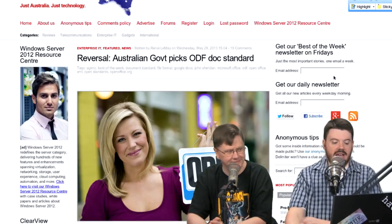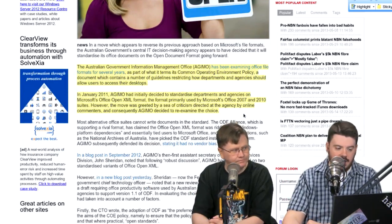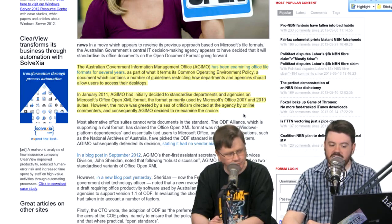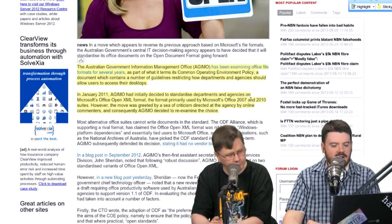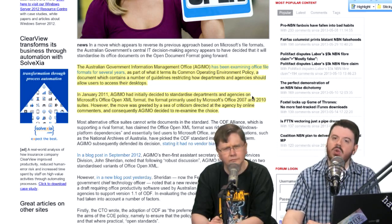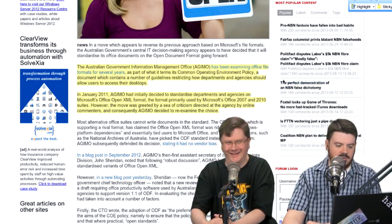Let's talk about one of those disruptive forces. Yes. The Australian government is disrupting the Microsoft Office monopoly. Oh my goodness. They have picked ODF as their standard document format. Wow. The Australian government, and specifically the Information Management Office, AGIMO for short, catchy, right, has been examining Office file formats for only as long as a government bureaucracy could: years. Several years, as a matter of fact.